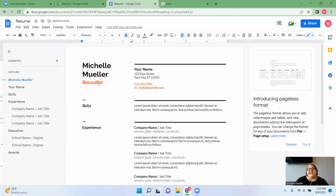So I don't like this color orange, not my favorite. Again, even though it's a template, we can customize it. This is our template. This is meant to be for us. So if I don't like this color, I can highlight it. So again, I can double click to highlight the word, or I can simply click and drag.